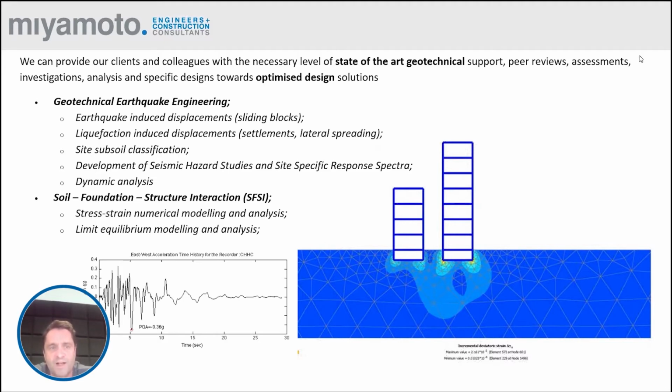And this is geotechnical engineering and soil-foundation-structure interaction, and how it can be modeled, capturing the complicated soil behavior with very simple beams for the material properties of the structure.